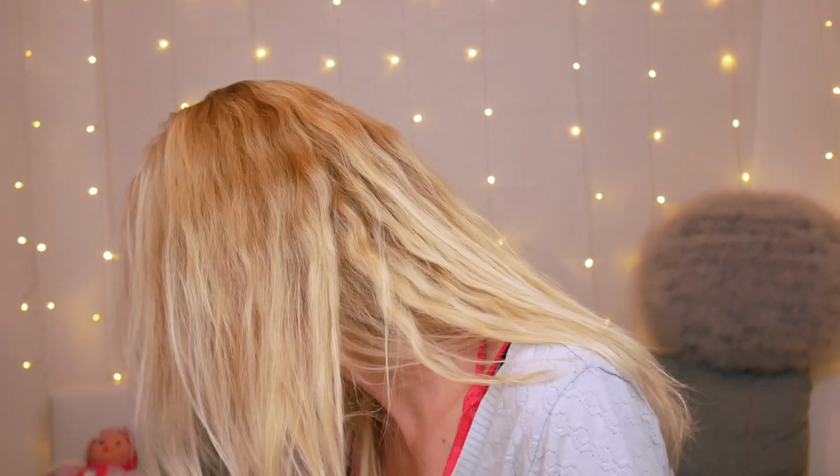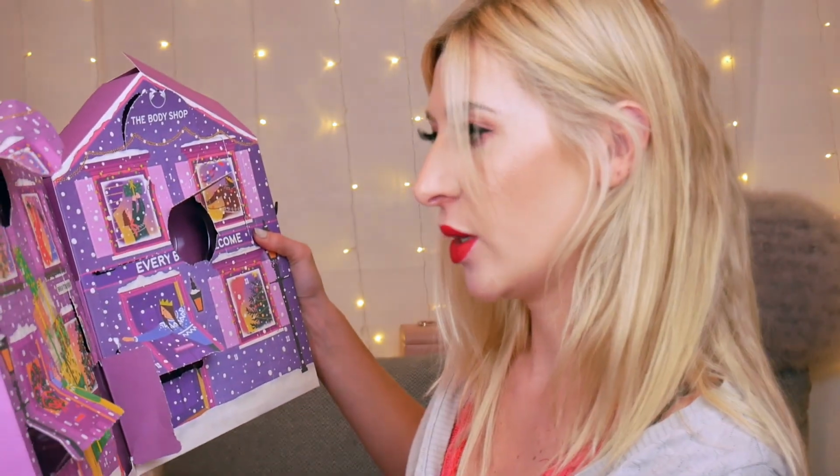Here we have mango shower gel. That is much easier. 60 milliliters mango shower gel. We have the same series with the hand cream, so I think they're matching some products. Really nice. We'll go now to number 13.